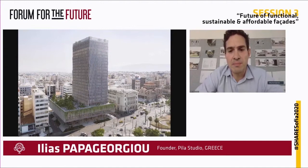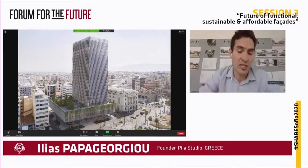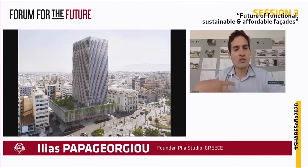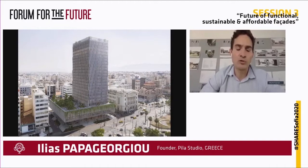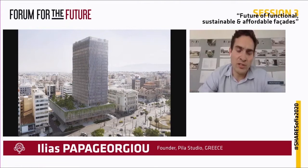So our intention was how can we integrate this structure that has been abandoned for so many years into the life of the city, but also reflect this very dynamic energy of the surrounding neighborhood and particularly also of the port, which is a place that is the gate of the city where millions of foreigners and tourists pour into the country every year. And it's an access to the islands.